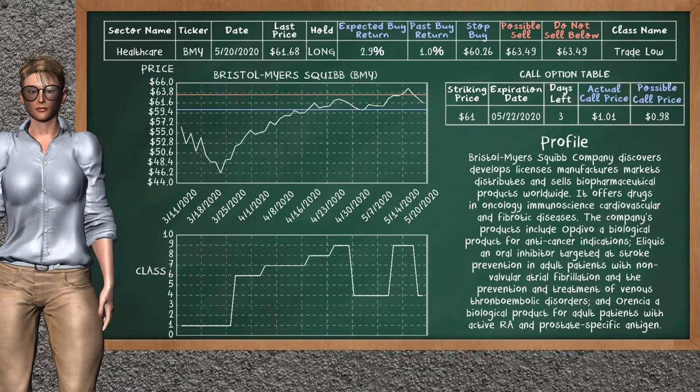Bristol Myers Squibb was a previous top buy alternative. Today, our analysis is suggesting to continue holding it long. You can observe that Bristol Myers Squibb is a trade low class. In the past, it has given an average buy return of 1.0%. You may expect now a buy return of 2.9%.